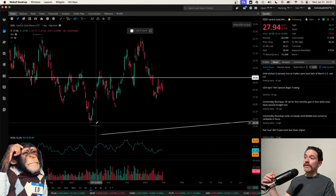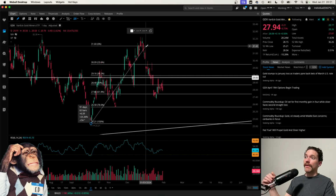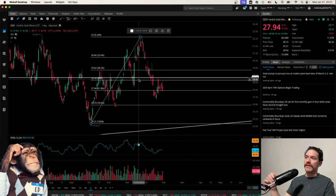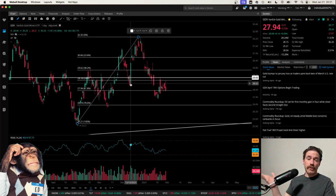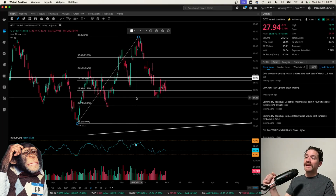$25.21. That was hit on October 4th. And then we have the recent high, at a price of $32.35. So I've got it marked just right there. We can take some information from this Fibonacci retracement to get an idea of how low the price will go.